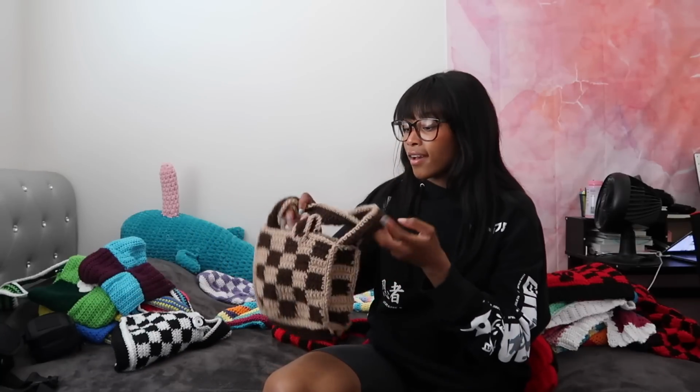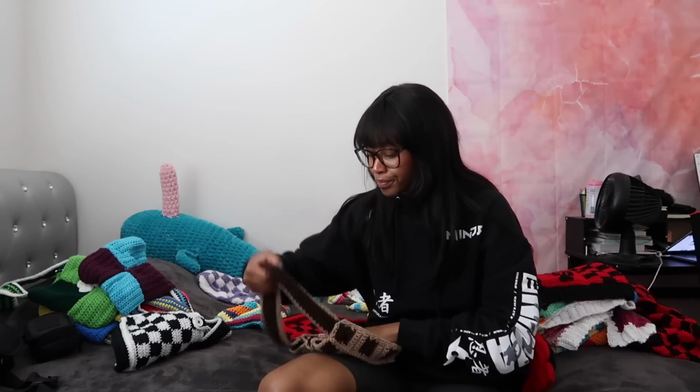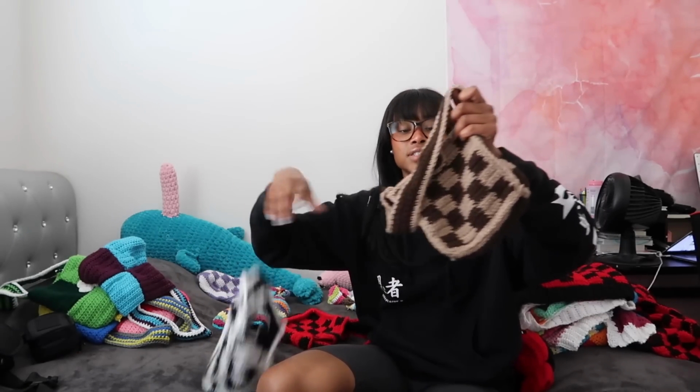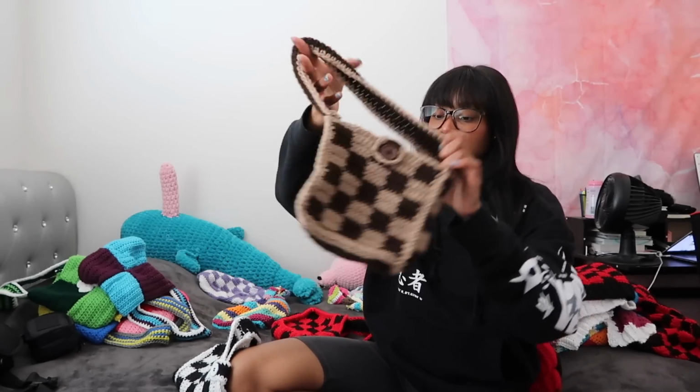And then I have this mini one. I didn't want to make a big one because, I don't know, maybe I was tired of doing checkered at that point. But I made a mini version of this purse, and I love how cute it turned out. It's so cute and small. I need to wear these purses, but I don't even go anywhere for it to be seen.